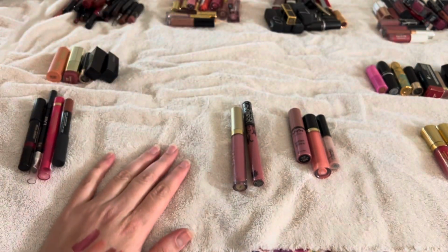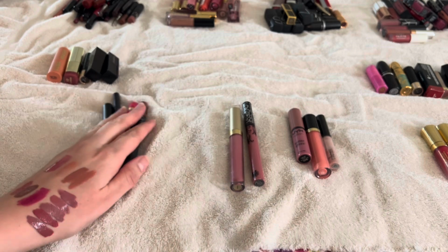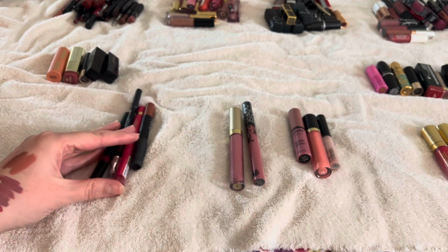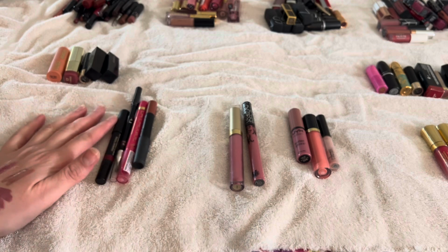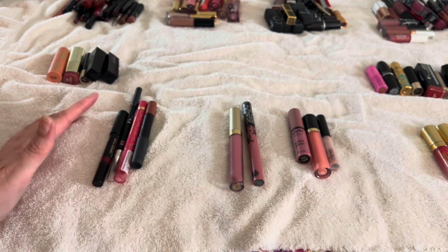One thing I discovered this year is that I really love wearing liquid lipsticks. I know they're not really in style anymore, but with the way that I live my life, I like wearing a lot of makeup. I like wearing makeup to work, and I like not having to really worry about my lip color throughout the day.